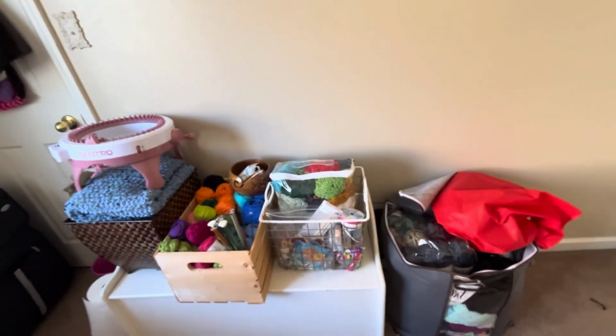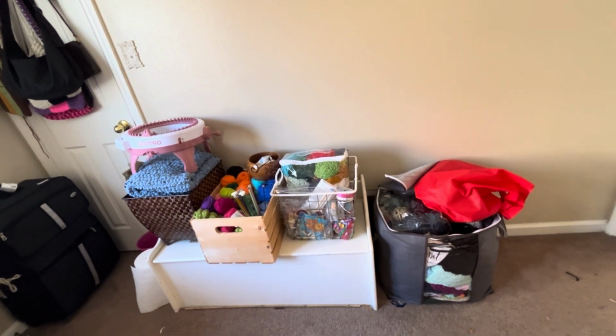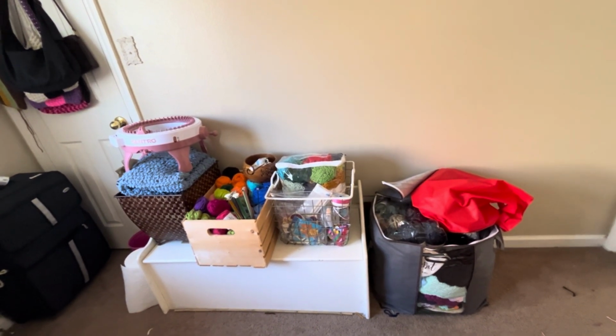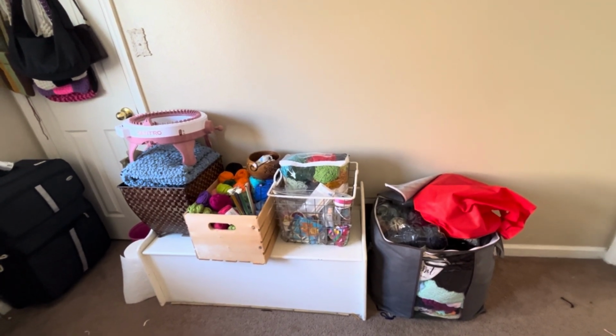But that's it. I really feel like I didn't have as much yarn as it looked like at the beginning of the video, just because there were so many bags piled on top of each other. But I'm happy with this. I feel like it looks very nice for what it is. So I'm very happy with it.